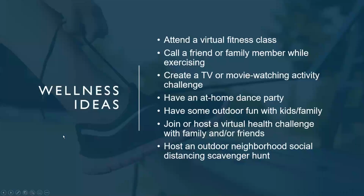Another fun one is to create a TV or movie watching activity challenge. I've seen a ton of these online, particularly on Pinterest. If any of you do that, just look them up. Basically, you come up with it so that every time a certain type of thing happens while you're watching a show or a movie, you have to do a specific type of activity. So whether it's jumping jacks or push-ups, and that's fun. Me and my husband have done that a little bit during this, and it keeps it entertaining, but also allows you to still be active.